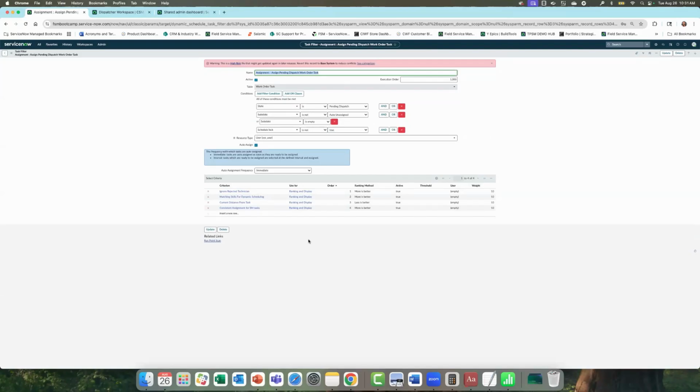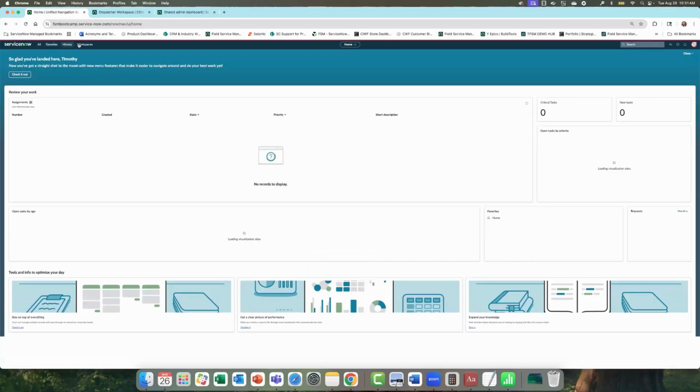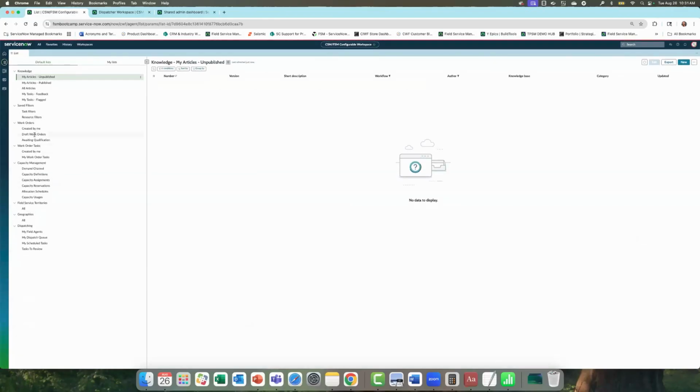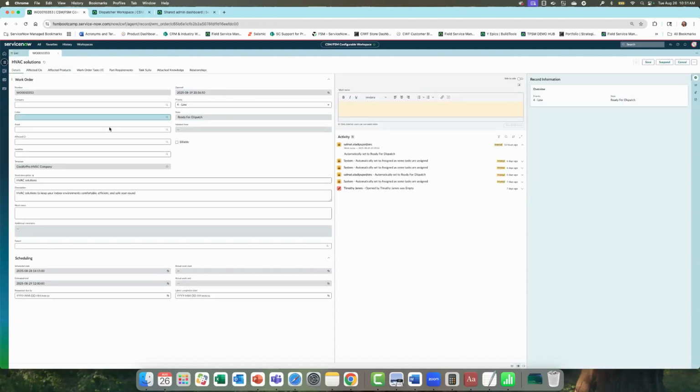Perfect. Now, what we've just done is that any work that fulfills all of these conditions gets automatically assigned to a dispatcher immediately. So going back into our dispatcher workspace as our dispatcher, we have a work order task that's already created, so we can just use one of those at the location here.